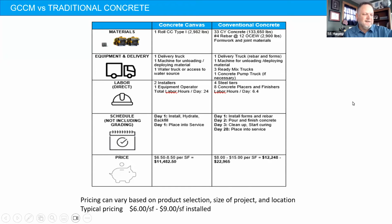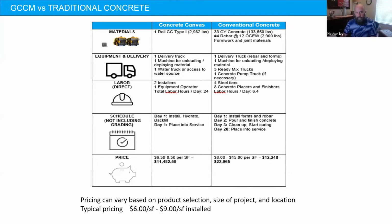Yeah, sure. This is just sort of a typical example of what concrete canvas versus conventional concrete might cost and how long it might take. So the concrete canvas: 2 installers, 1 operator. So 24 labor hours per day. It's going to take you a couple of days to finish it.